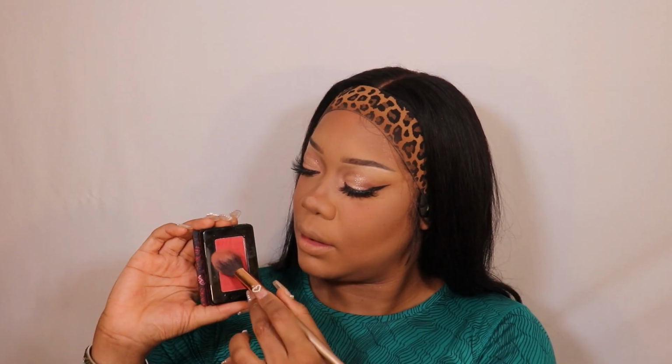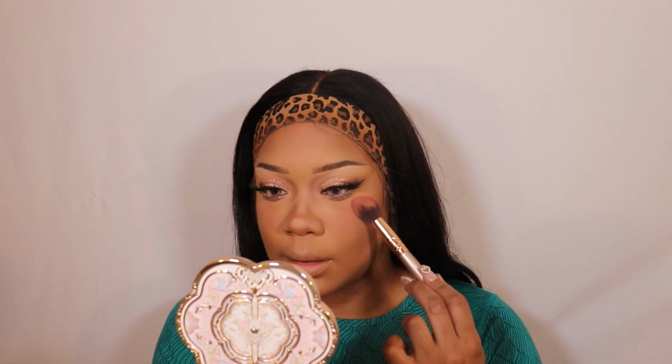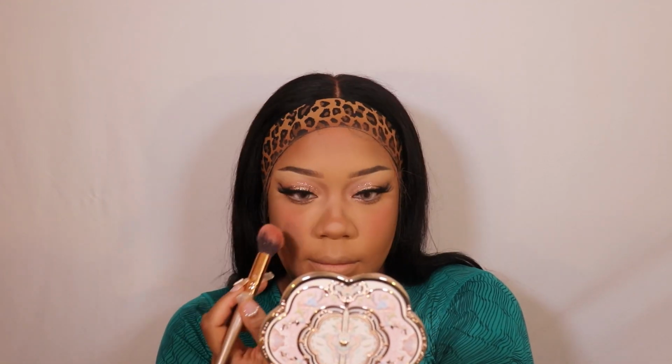Kaleidos Mono Blush in the shade Sanguine. I'm going to take that over everywhere I put that cream blush, and I'm going to use a very light hand because I don't want it to be too heavy. I want a really nice flush of pink, but I don't want it to be too dramatic.